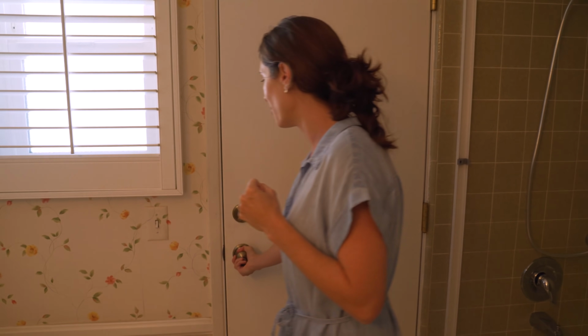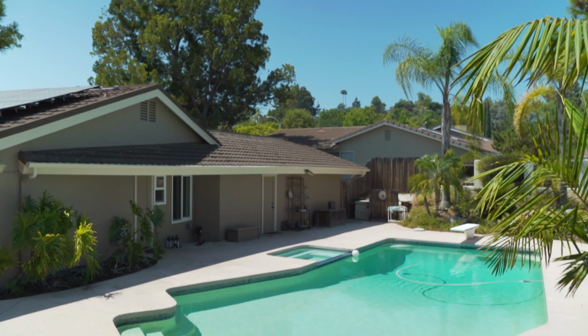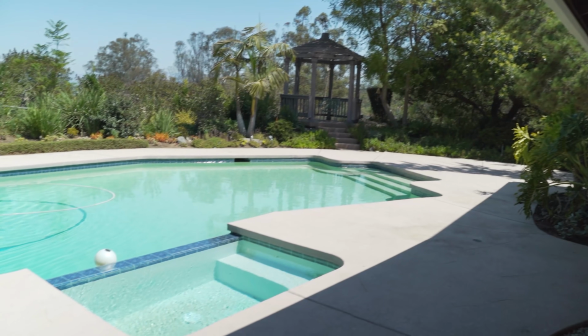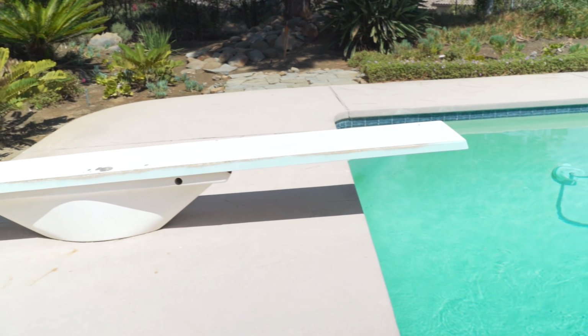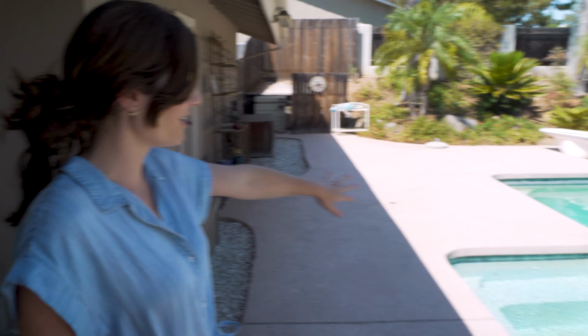But come this way, because this is the real excitement of the house. We'll go through the side door to get there, but ta-da! So we love the pool. You can't have a 60s home without a pool, and this gives me all the Palm Springs vibes back here.